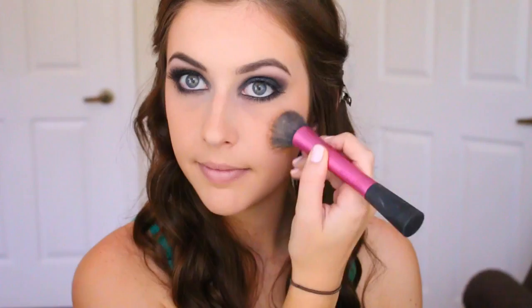You want to pick a very natural colored blush. And I've had this blush for such a long time, but I've been wearing it all the time lately. This is a MAC Cream Blend blush in the color Lady Blush. But it just adds a bit of color. You don't want your cheeks to like sink back because your eyes are so bold. So this kind of like brings it forward.